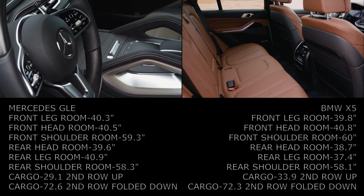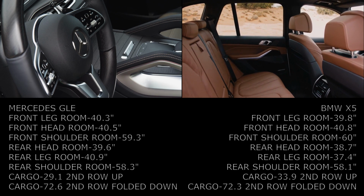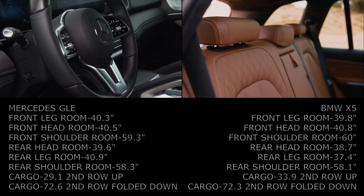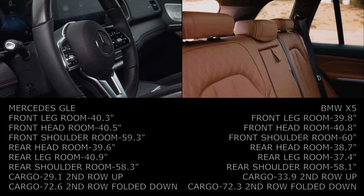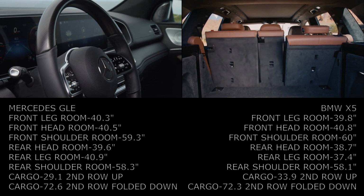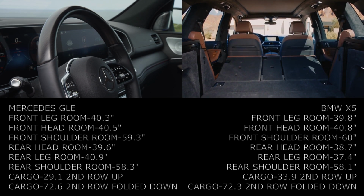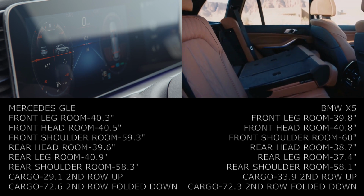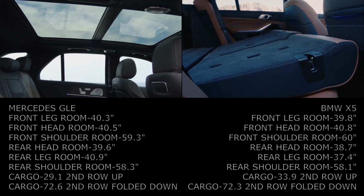Rounding out the interior dimension discussion, it seems that the X5 is roomier for the front passengers, but the GLE is comfier for the rear passengers. Like I mentioned, the cargo room is marginally swayed to either side if you've got the second row up or the second row down. And obviously, with these cars now being available with 3-row seating, your cargo space is going to be sacrificed if you option that third row seat.